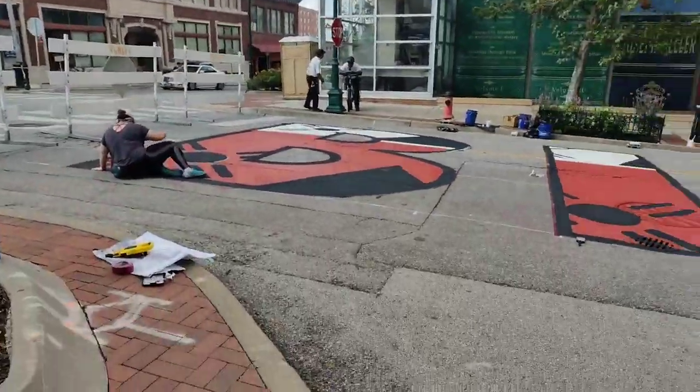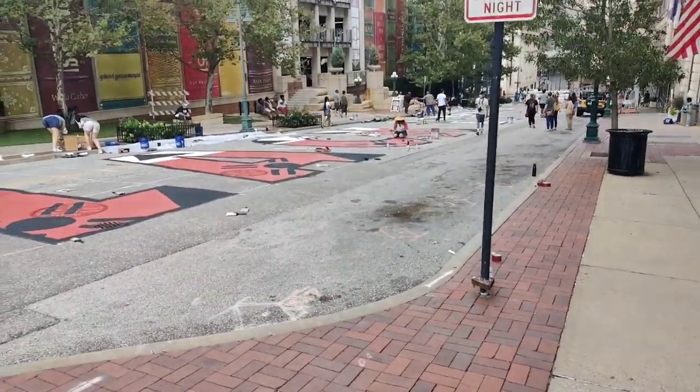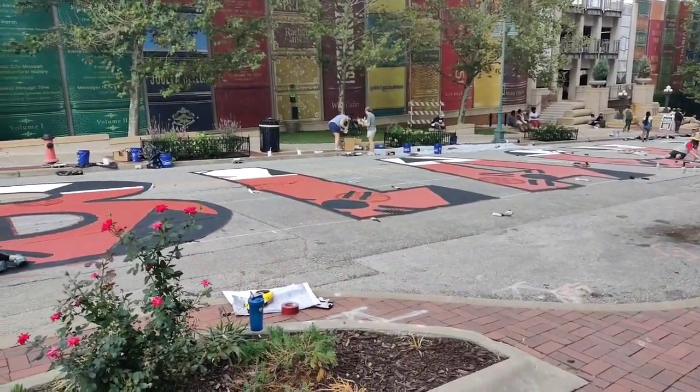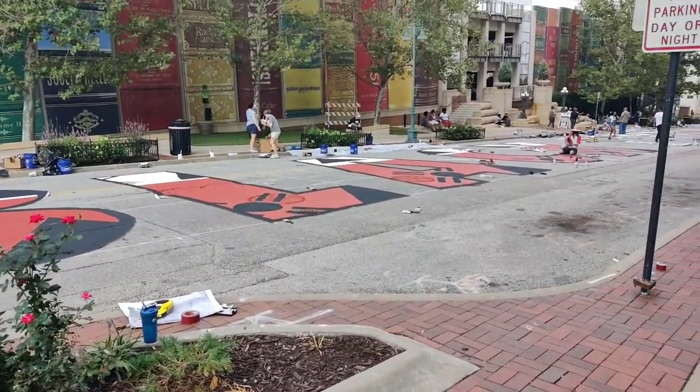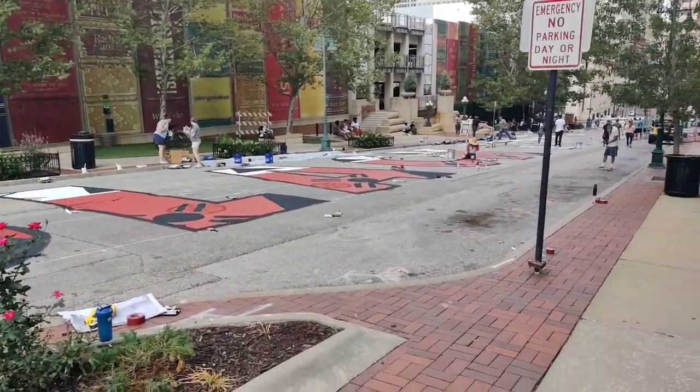All right, so again, this was the 10th and Baltimore mural. I'm probably gonna head over to 12th and Vine next. And I'm gonna revisit them probably later on when they're closer to completion to get you guys more photos coming next. So stay posted here and I'll have more updates today.